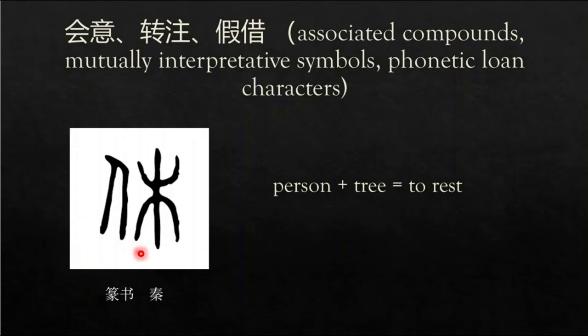So the first one I want to show you here, if you remember, this is the person, this is the wood, the tree. So a person leaning against a tree, what this person is doing is resting. So this is the example of the Chinese character 休, xiu, which means to rest.